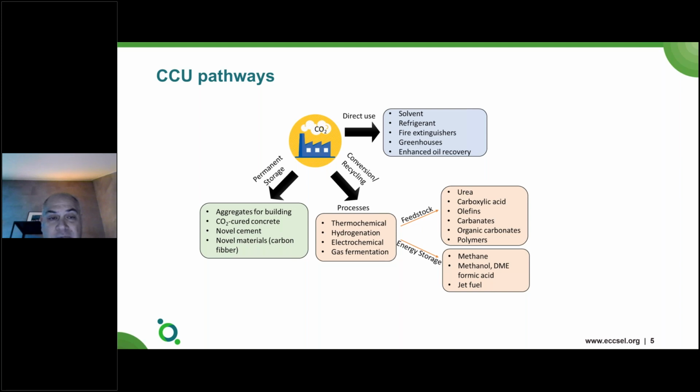But I think if we look at it, you can maybe store CO2 permanently in concrete, for instance, and other kinds of products like novel cement and carbon fiber, which have a longer lifetime than fuels. So that could be seen as permanent storage. And then there are direct use cases of CO2, but that is more or less as a solvent, or a medium for chillers, heat pumps, and you name it. And of course, you can use it for enhanced oil recovery, which is heavily looked at now in the States, where they have very nice incentives to do so. But we are mainly looking at the conversion into products.